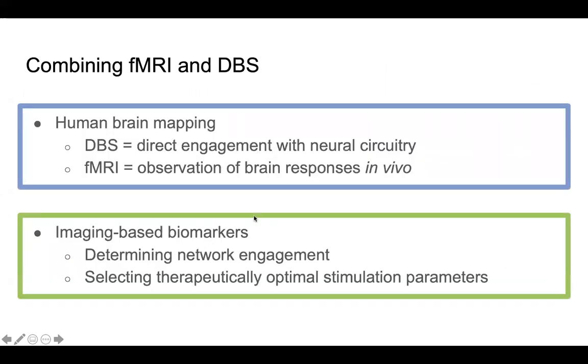So why would we bother with combining fMRI and DBS? It has some safety challenges and other logistical challenges. So what can we gain by combining these two techniques? Well, in the first instance, and very relevant to this convention, is human brain mapping. DBS is a tool that allows us to directly engage with neurocircuitry and probe neural circuits. With fMRI, we have a way of observing these effects and whole wide brain responses in vivo. So the two together are a really powerful tool for charting the human brain.